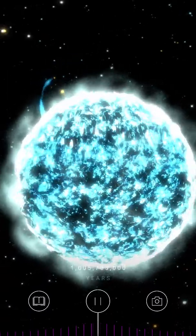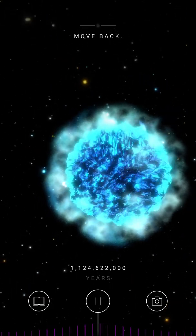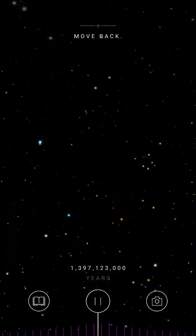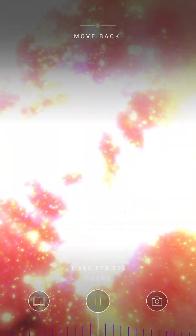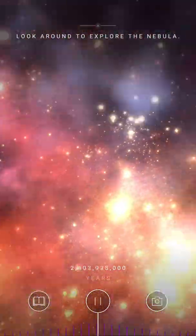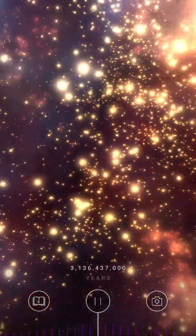When their fuel is spent, the stars are unable to fight the force of gravity. They collapse and explode as giant supernovas. The heavy elements inside them are thrown deep into space. These elements will lay the foundations for new stars, planets, and eventually life.